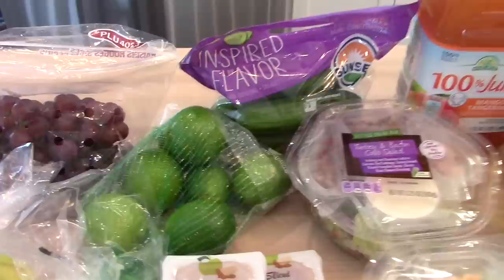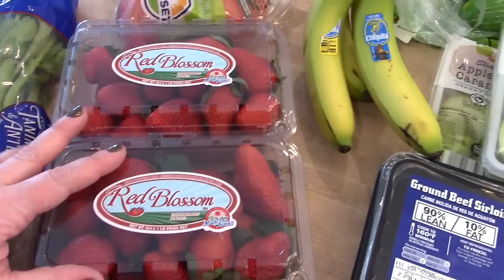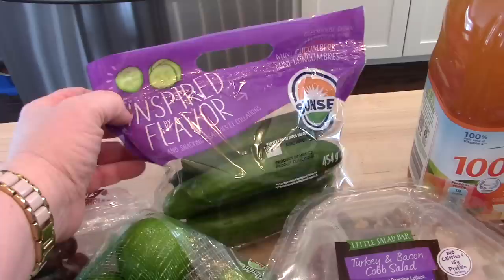I grabbed some bananas, some tomatoes. I got 2 1-pound containers of strawberries. Last week I just got one container and Connor ate it all in one sitting, and so I'll cut these up today for them to have during the week. I got one package of celery, and I also got some more of these mini cucumbers, which I got last week, and the kids like them dipped in ranch.